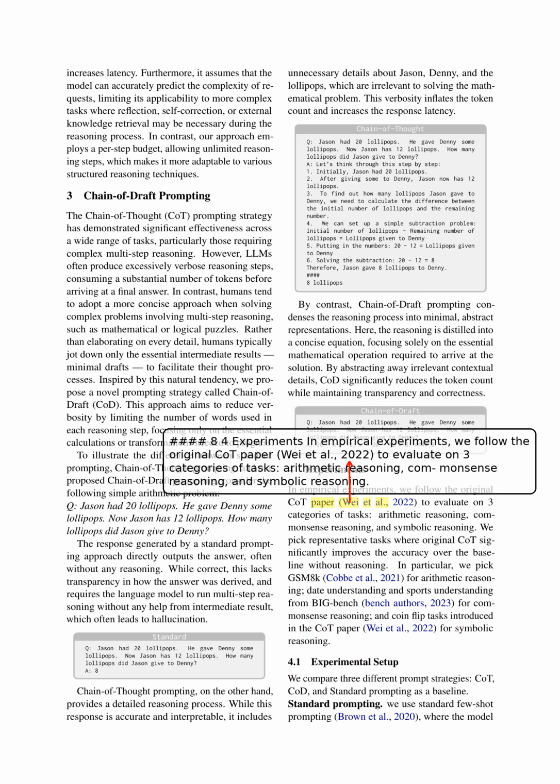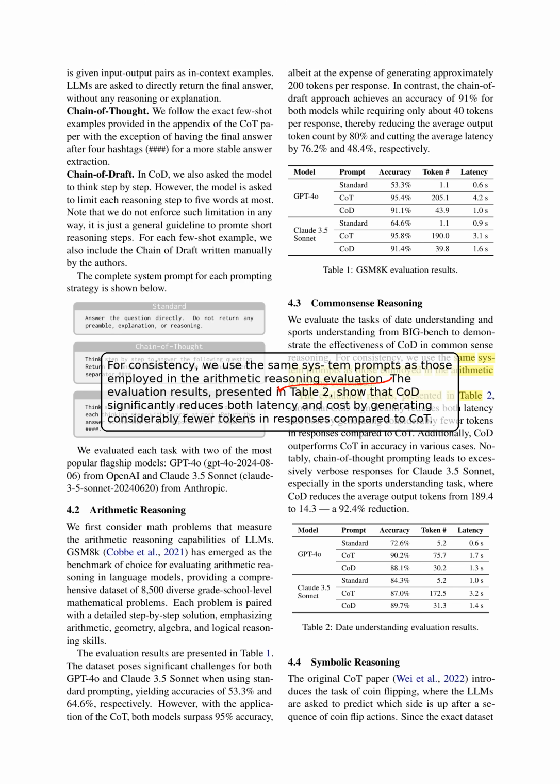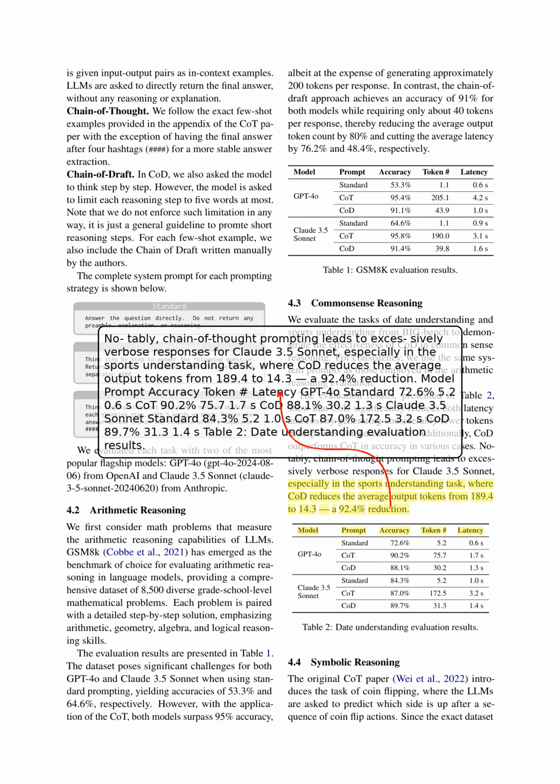You've got to tell me about the symbolic reasoning task too. The one with the coin flips. Did CoD keep up its winning streak there? Even on that one, which seemed pretty simple, CoD was still way more efficient. CoD and CoT both got 100% accuracy, but CoD used way fewer tokens to get there. With GPT-4o, it was a 60% reduction compared to CoT, and with Claude 3.5 Sonnet, a whopping 86% reduction. So even when both methods get the answer right, CoD is still better when it comes to efficiency.